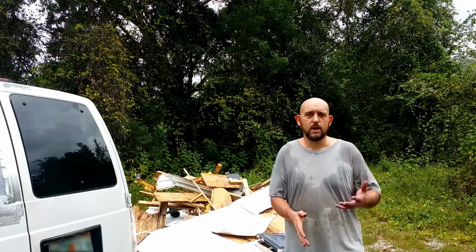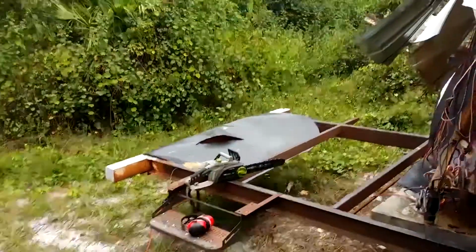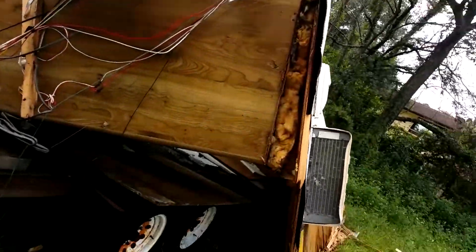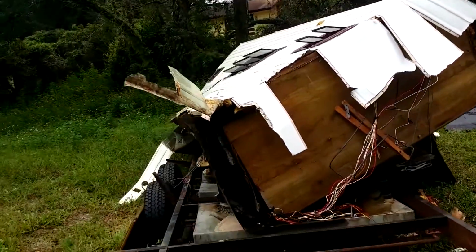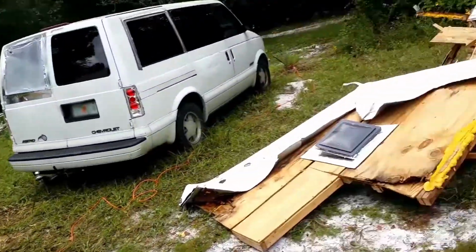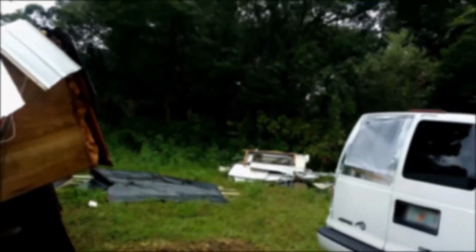Alright, so if you followed the last time, I am attempting to demolish this RV. Let me show you. This is what is currently left of this RV. And of course the pile of trash.